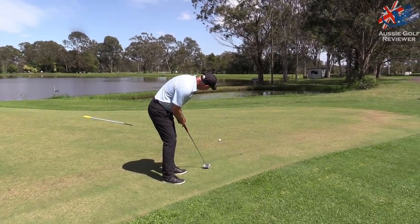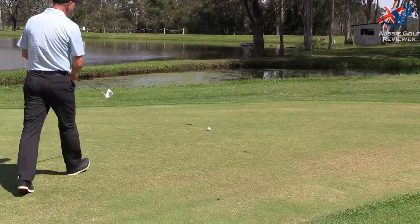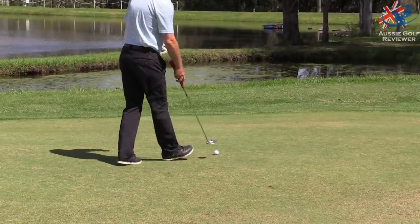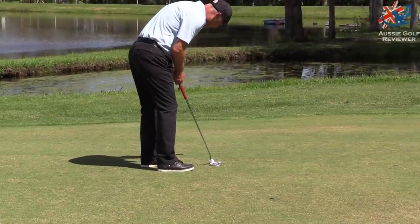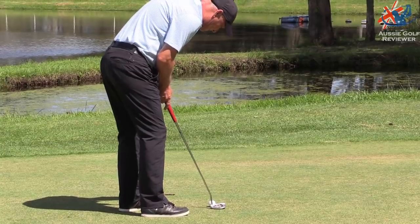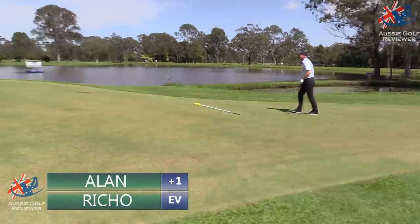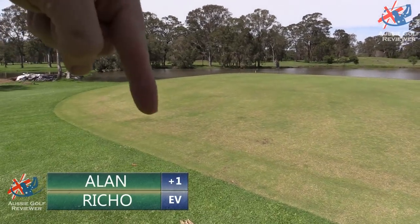For birdie to go two up. See, that's going to go back the other way. Yeah, it was coming back the other way. I think once you go past it, it just goes. So there's no gimmies in stroke, so no gimme. Good putt. But this whole section here is all downslope.